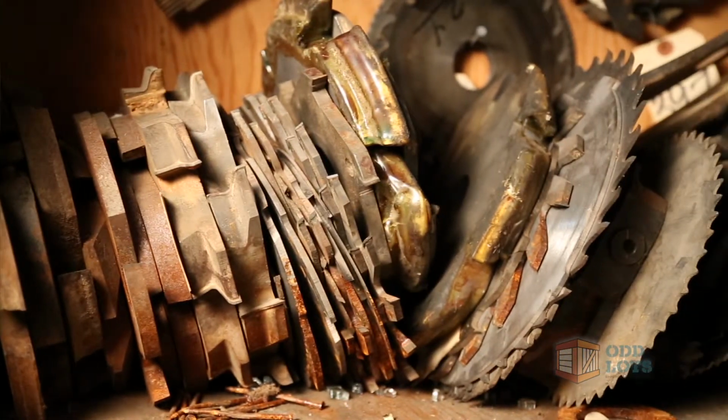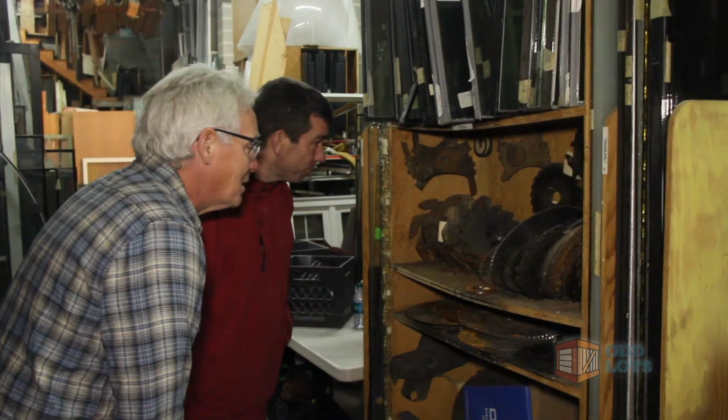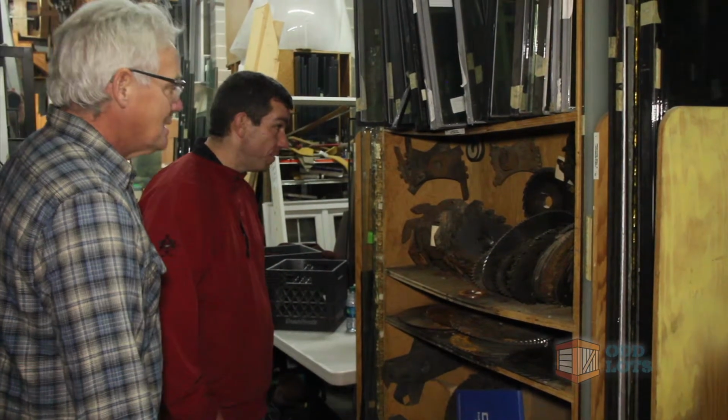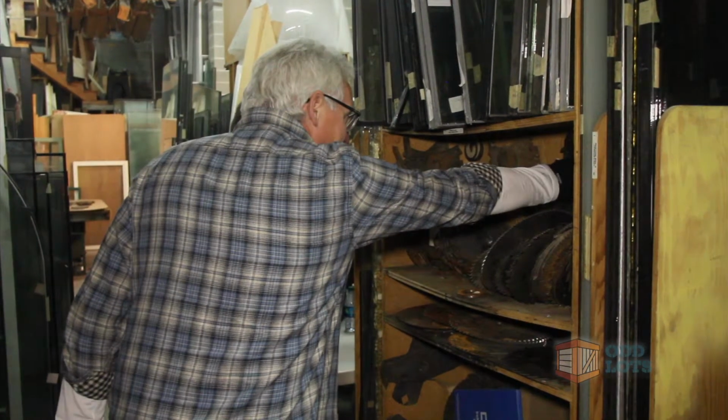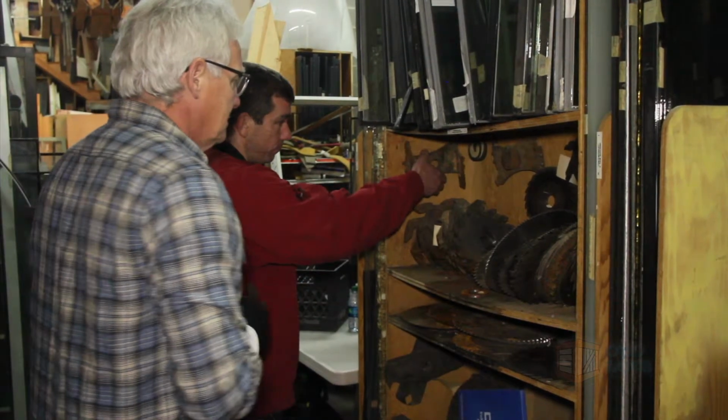Wow, those things. I'm a guy that owns a regular saw blade and a dado blade. I don't even recognize most of these blades. Yeah, some of these blades are very unique and very valuable. Somebody did some serious professional milling with these. Let's take these back to the workbench and check them out. All right, let's do that.